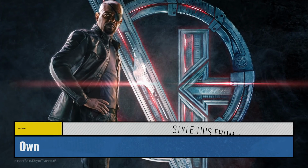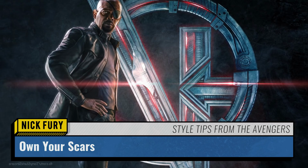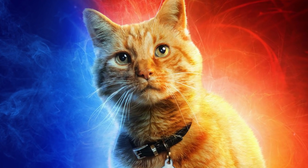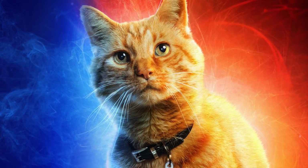Next up, let's take a lesson from Nick Fury, and that is own your scars. So Nick Fury wears an eye patch. He's got a messed up eye with a nice scar going on there. I don't know what the exact story of the incident is, but he needs to give a good story when he talks about that because people love scars, especially women, and they love a better story. Don't say something like some cat scratched you. You have a little bit of fun with it, even if it's in jest at the beginning. But this is a great way to break the ice.